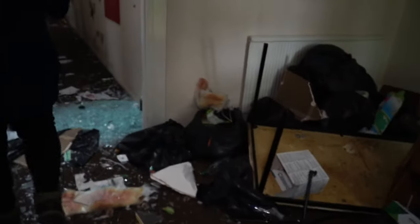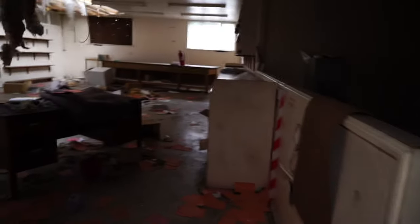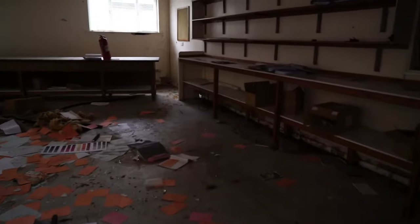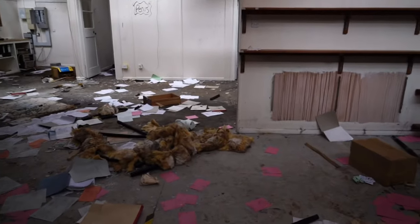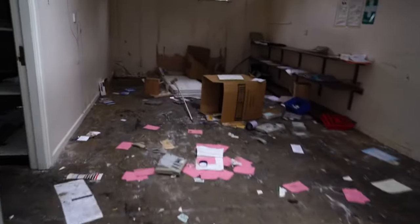So, we are just outside the lovely Yorkshire place of Huddersfield. Scary getting in. Crikey. Very nerve-wracking. Oh, wow. A lot of files and stuff. This is nice, guys. I guess this is the boss's wing.